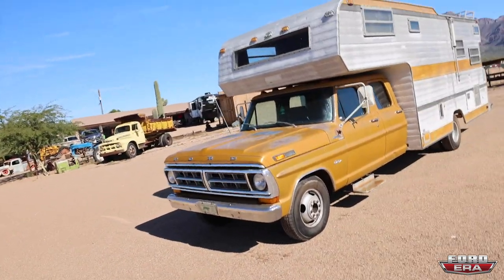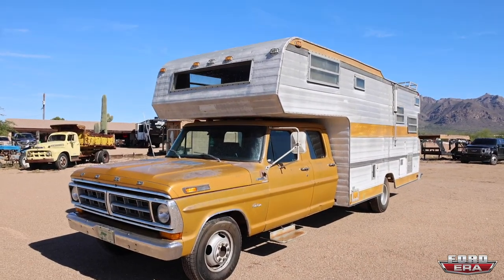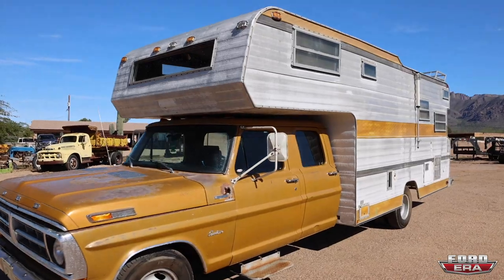I haven't even seen this thing since we broke down in Ely, Nevada several months ago. We're here in Apache Junction, Arizona at Amber and Travis's place. We've got my wifey over here, and I figured I'd give you guys an update on this truck, talk about it, give you some of the plans, and let you know what we're gonna be doing. So, Dusty Roads is my 1971 F350 Crew Cab camper.